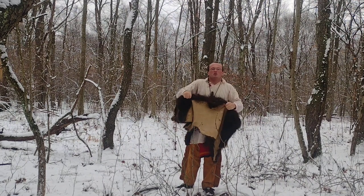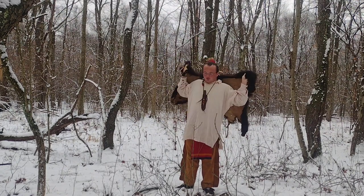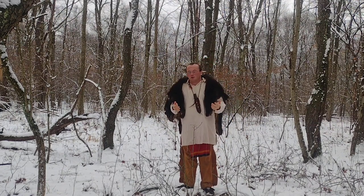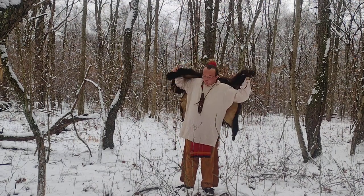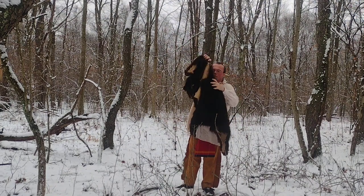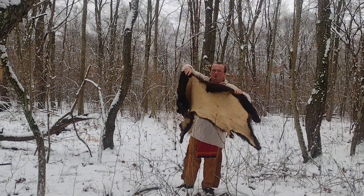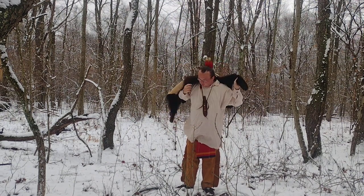And one thing you see a lot of people do in the movies, and for the looks of it, is wear the fur on the outside. Most commonly, that did not actually happen. I mean, it looks great, it looks way cooler, but it was very common for Native Americans to actually wear leather out, fur in. And the reason for that is pretty obvious: it's just a lot warmer that way.